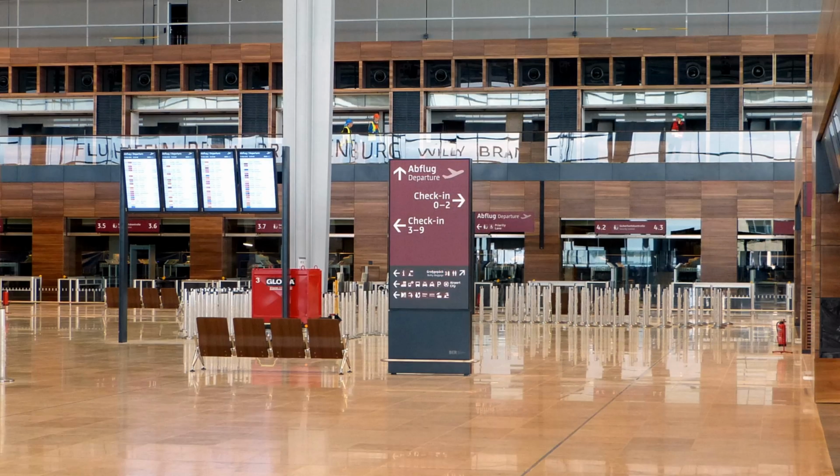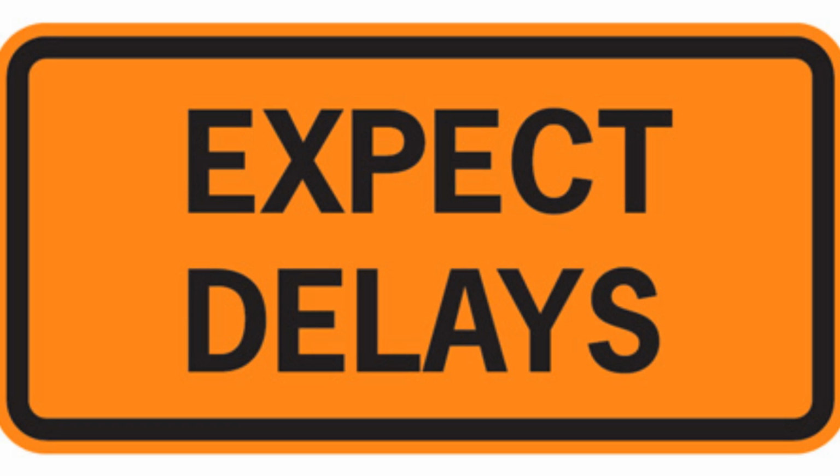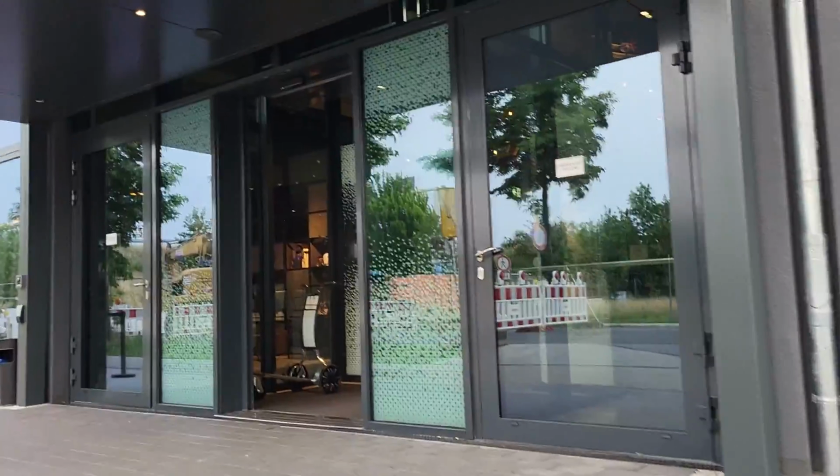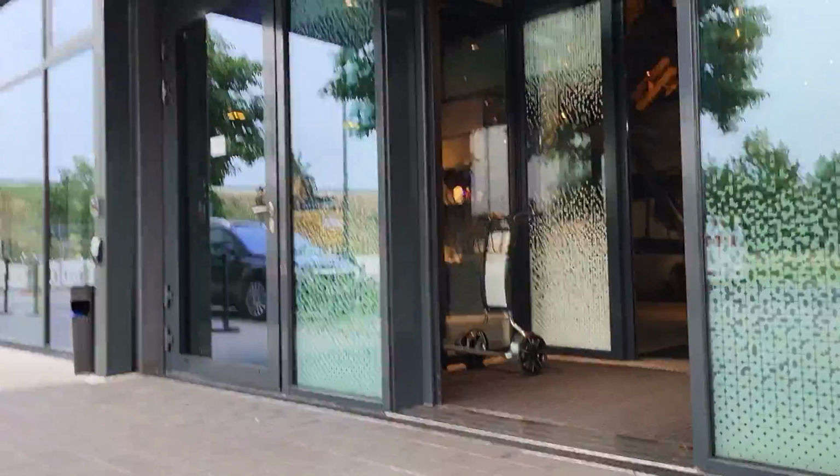We'll be staying at the Moxy Hotel near Berlin Brandenburg Airport, also known as Willy Brandt Airport or just BER. Construction on the airport started in 2006, and it was supposed to open in 2011, but it didn't fully open until 2022 due to construction errors. It's located about 11 miles southeast of Berlin, and the Moxy is directly across the freeway, or Autobahn.